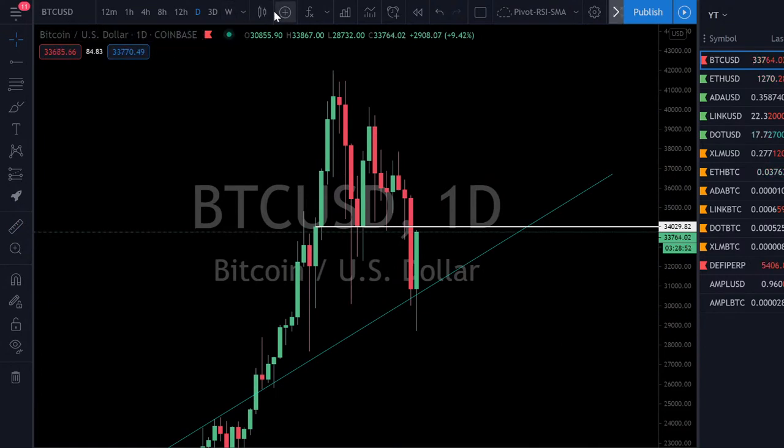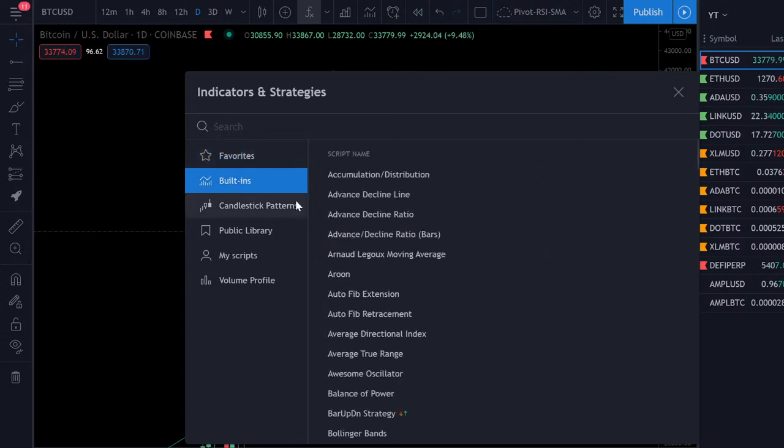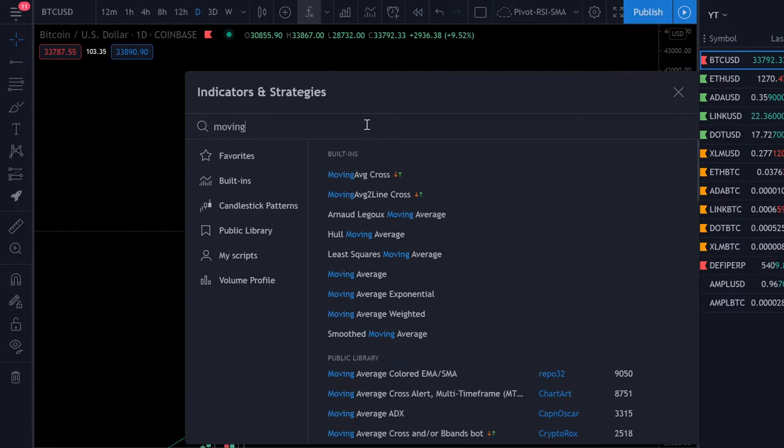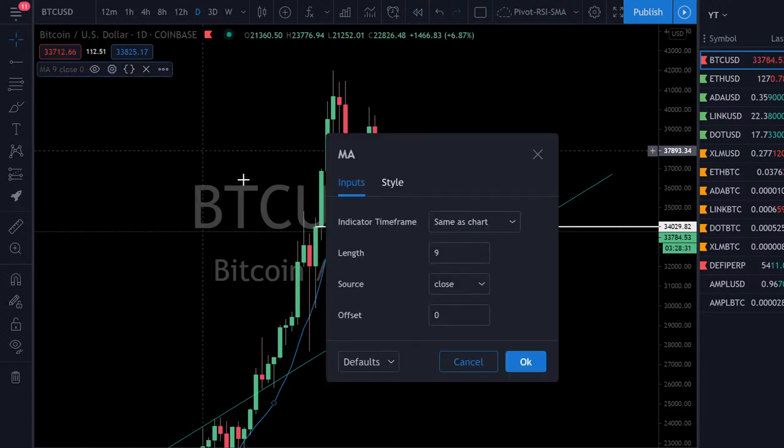Oh, I got rid of the SMA. Oh, I got all these indicators here that I have favorites. That's what it is. It's just under MA. That's the 9-day MA. I'm going to put the 50 back on here.